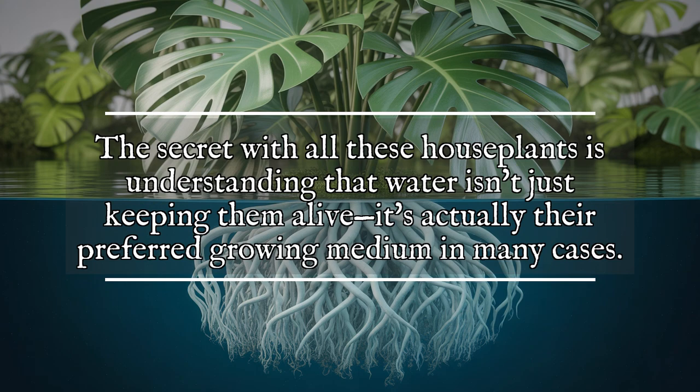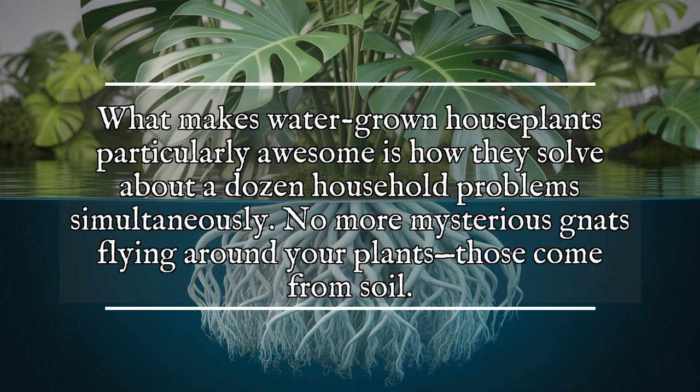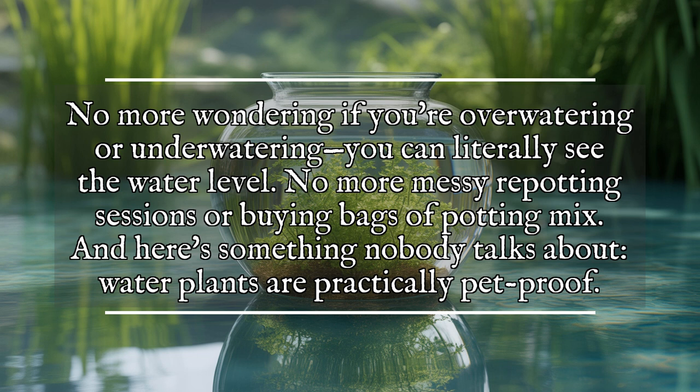The secret with all these houseplants is understanding that water isn't just keeping them alive, it's actually their preferred growing medium in many cases. Roots in water can access nutrients and oxygen more efficiently than struggling through dense soil. They grow faster, cleaner, and often healthier than their dirt-dwelling relatives. What makes water-grown houseplants particularly awesome is how they solve about a dozen household problems simultaneously. No more mysterious gnats flying around your plants. Those come from soil.